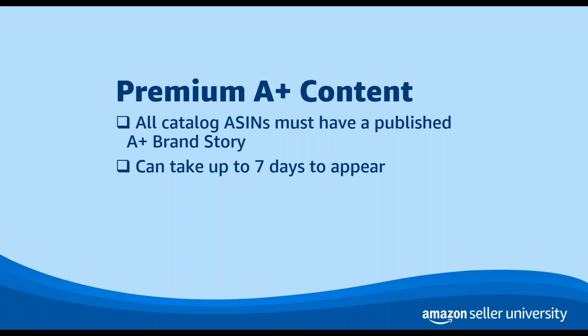So once you have access to Premium A+, and you have created your Premium A+ content, it could take up to 7 days for your Premium A+ content to appear on your detail page. So make sure you plan ahead.